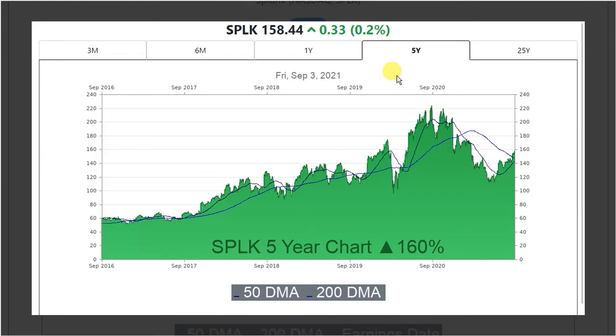So let's jump over to the 5-year chart next. I want to draw some trend lines and stuff. But what I also want to show you guys is there have been several golden crosses on this 5-year chart. I'm just going to highlight them here. That's when the short-term moving average crosses up through the longer-term moving average.